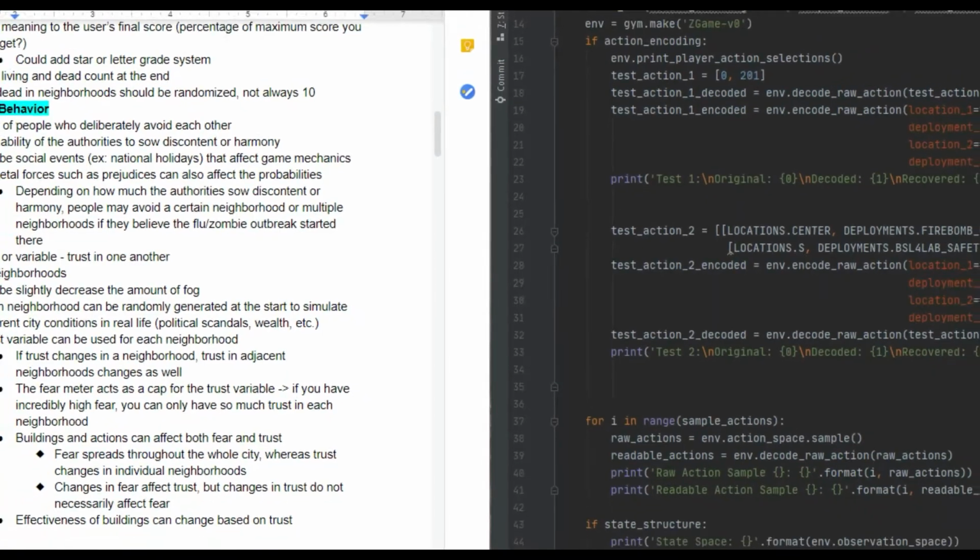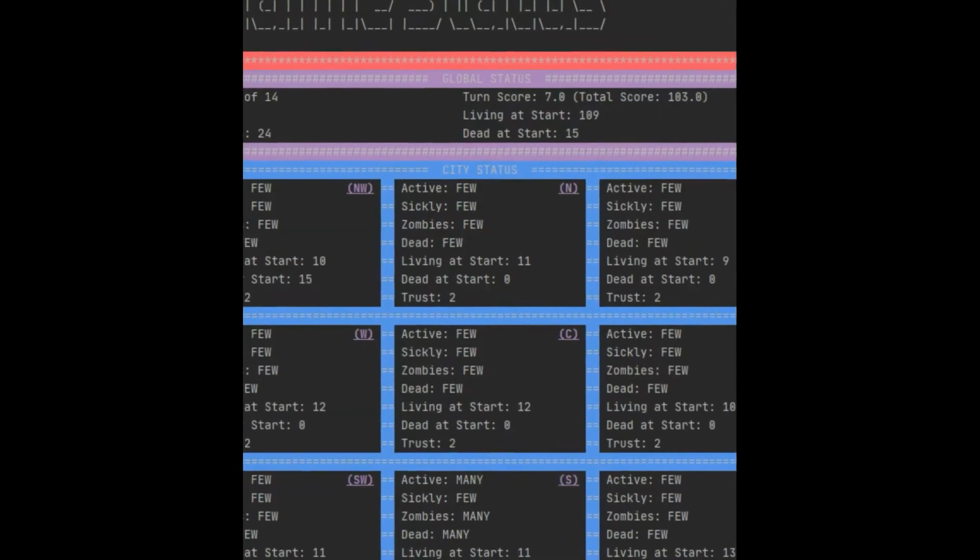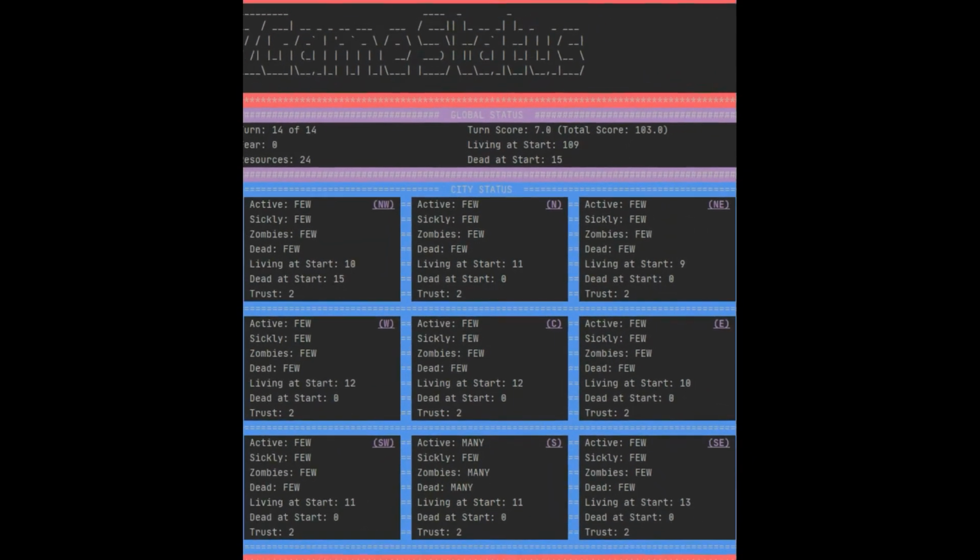Applying data analysis to our game, we will investigate the efficacy of different approaches to handling the outbreak. We will vary parameters and use artificial intelligence, specifically reinforcement learning, to try to figure out the optimal policies in different situations.